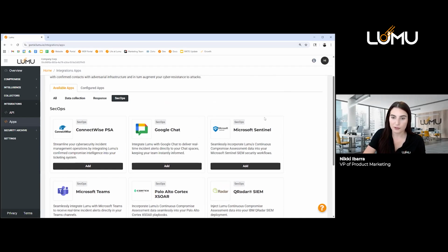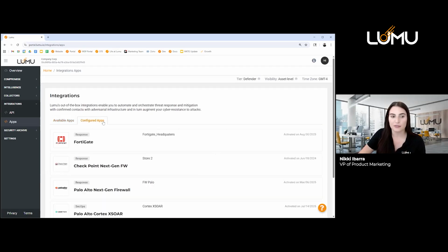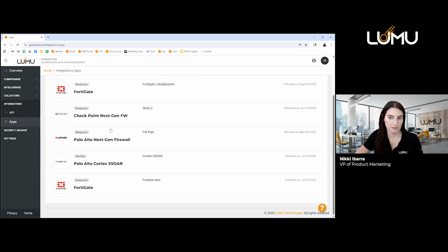All right, those are the main steps in setting up Lumu: activating your collectors, and then of course activating your integrations so that anything that's found in the network can be responded to automatically or collaborated on automatically with existing tools. And just like you saw in the collectors, anything that you've configured can be viewed and managed here. So any configured applications, any existing integrations that you have configured will be seen here.